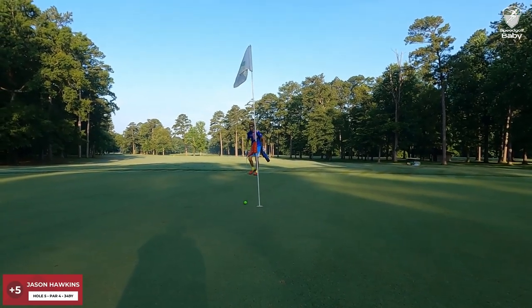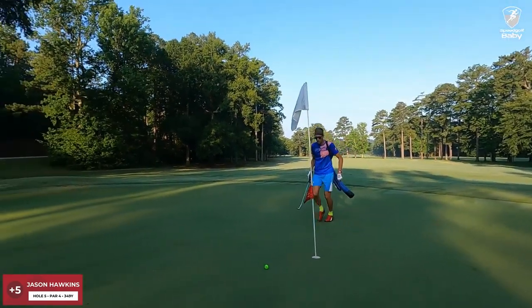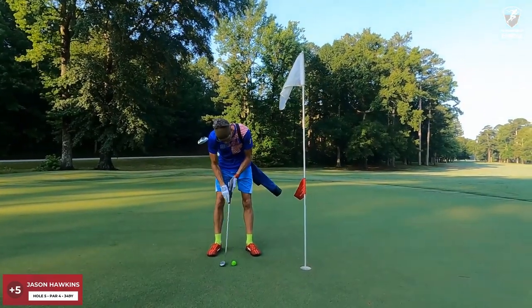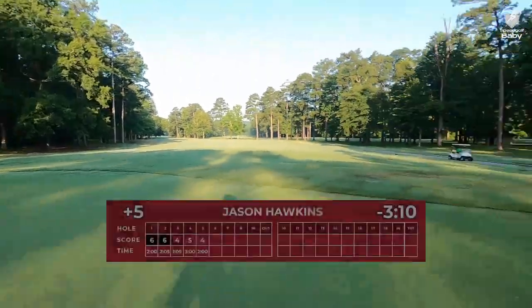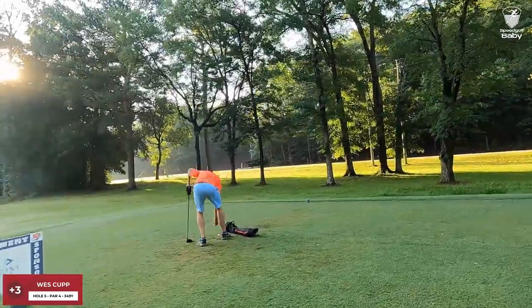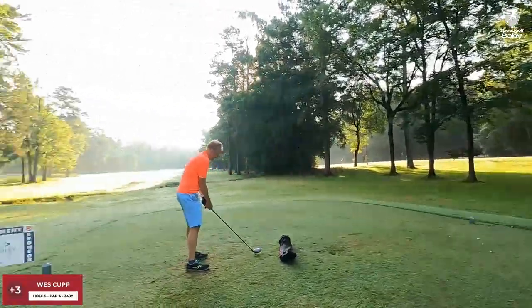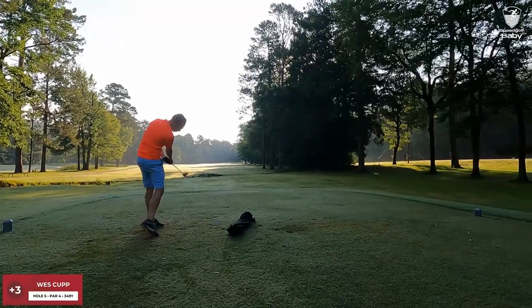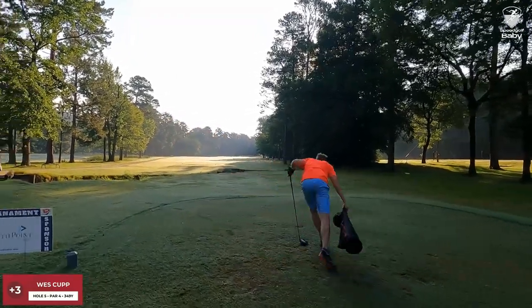Not going to let that slow green prevent him from making a run at that birdie. Did not leave that one short of the hole. He has figured out the greens are slow. Back to the tee now for Wes Cupp. That bag is so close to the ball. Doesn't bother Wes. It bothers me though, Jay. I'm glad you pointed that out. A shot.